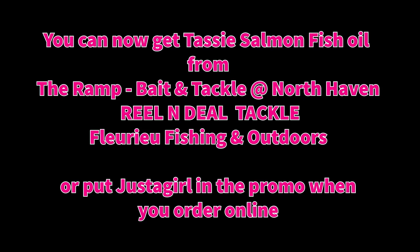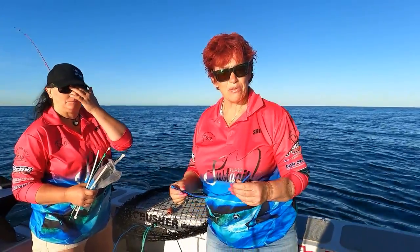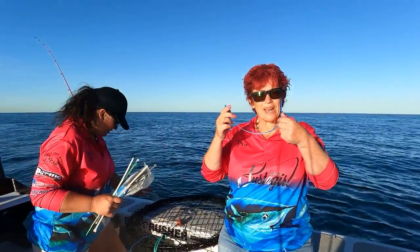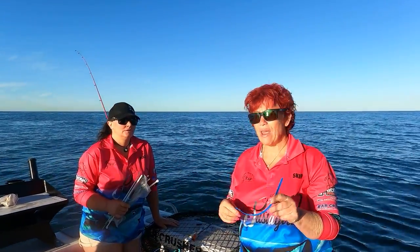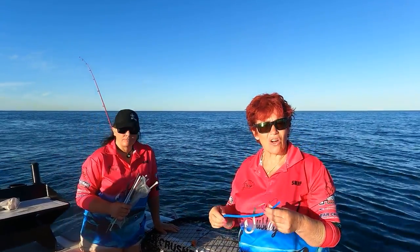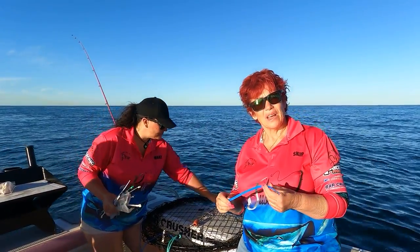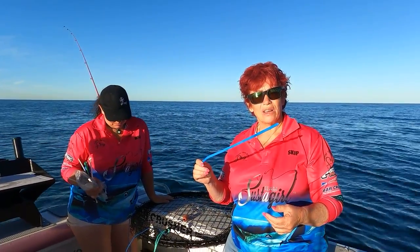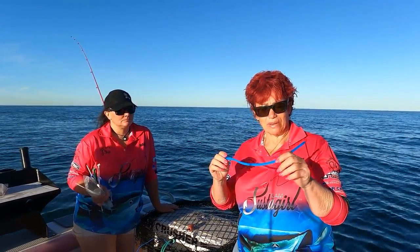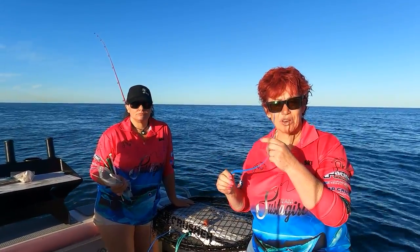We're just going to set some nets. We're just out off Semaphore. Now, we use cable ties mainly in the boat as opposed to the metal clip, simply because our crab bait usually consists of nannygai, swallowtail, flathead, that type of stuff that we've caught down out of Cape Jervis. Just make sure that you do get rid of your cable ties without chucking them back in the water. So make sure you take your rubbish home with you.